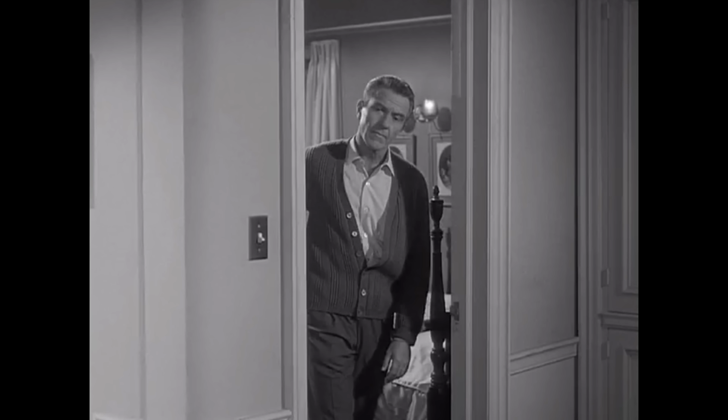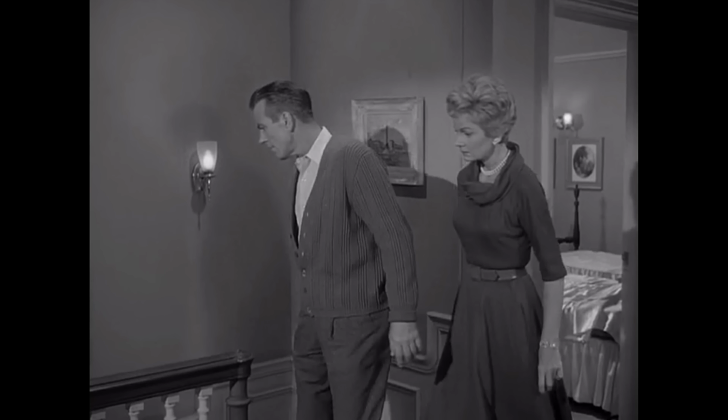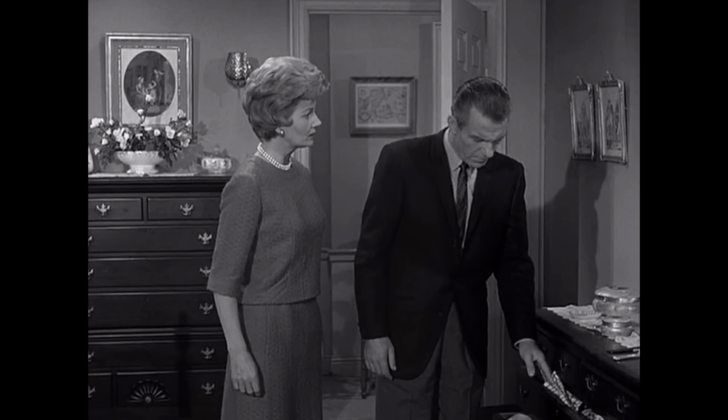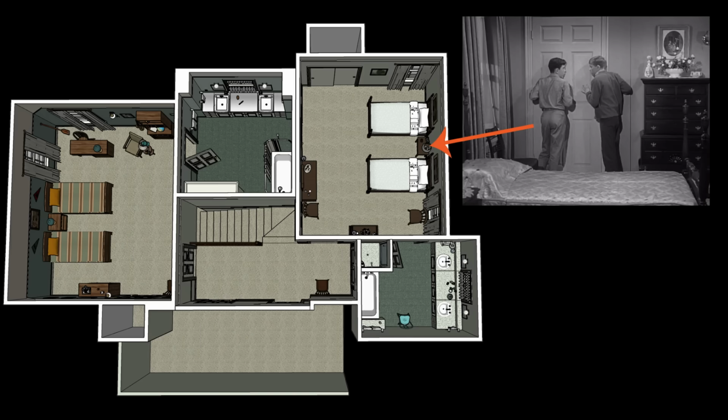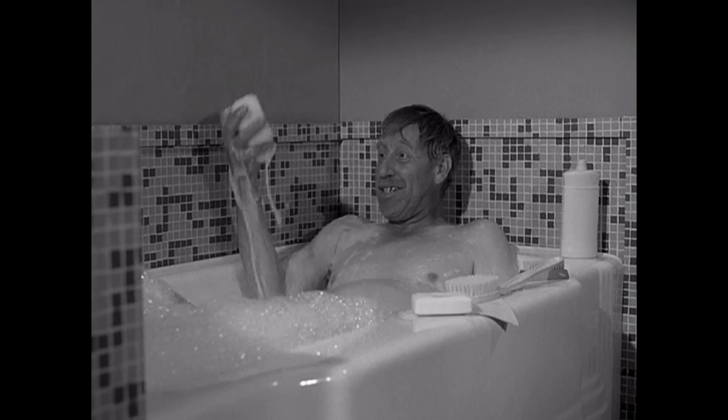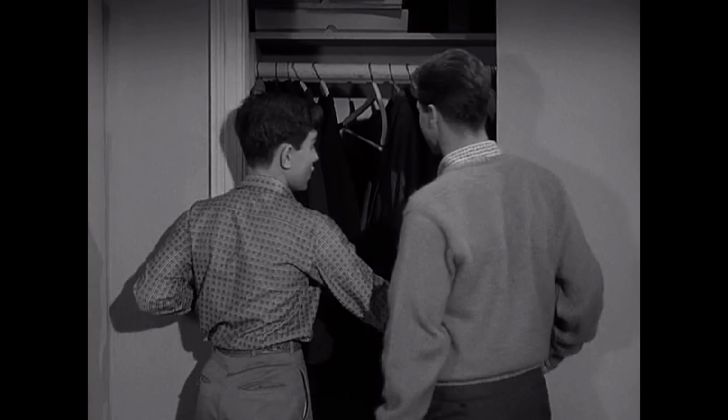In Season 6, we get to see the parents' bedroom in 2 different episodes, but it changes drastically between the two. In Episode 14, the beds are situated along this wall, and no bathroom is shown. However, just 5 episodes later, in Episode 19, the beds have shifted to this wall, we see a window here, and a bathroom has miraculously appeared as it was needed for this storyline. We're also shown a closet.